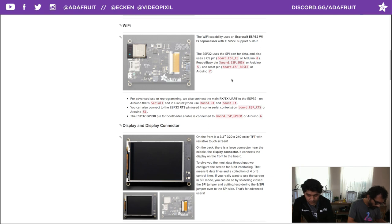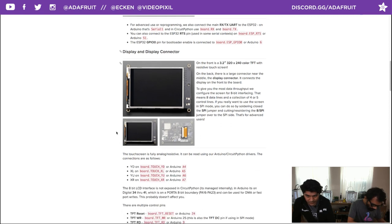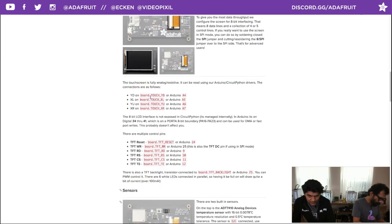If you want to communicate with the ESP32 for other things, you can control it via serial commands using the UART, the RX and the TX connections. So all that detail is broken out for you here. A little bit of information on the SPI connection, the display. Here's how to talk to the touchscreen. It's pretty nice and conveniently labeled.